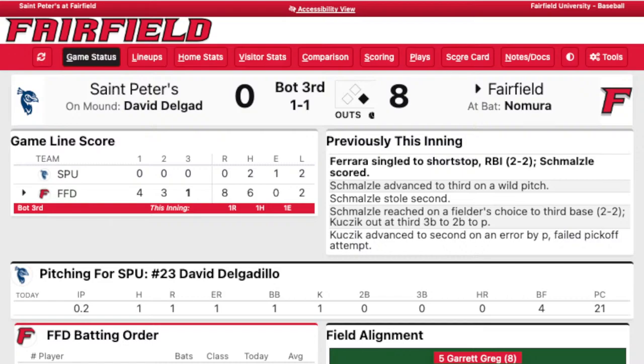Ferrara rounds second, heads for third. Nomura's going for two here, and that play will be close. And he dives in there, and he is safe. That ball is looped into left center. And Ferrara would easily get third, but Nomura was on his horse off the plate. He was on his horse and dives in there for a two-out double.